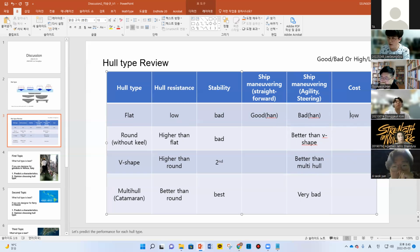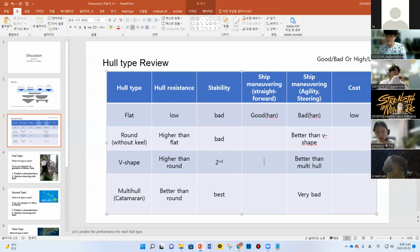And how about shipbuilding cost or maintenance cost of these boats? Maybe V-shaped is expensive and round bottom is between flat and V-shaped. And maybe, I'm not sure, but since pontoon hulls need two hulls, it might require more cost.